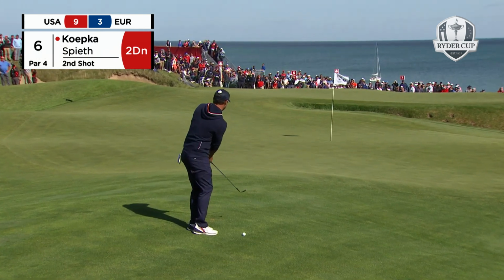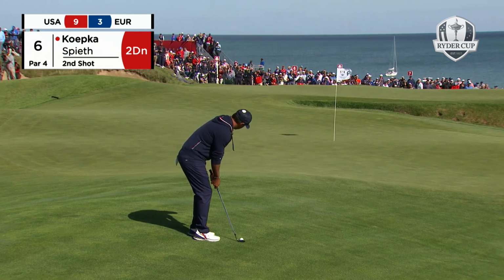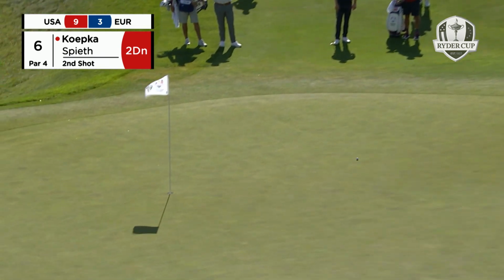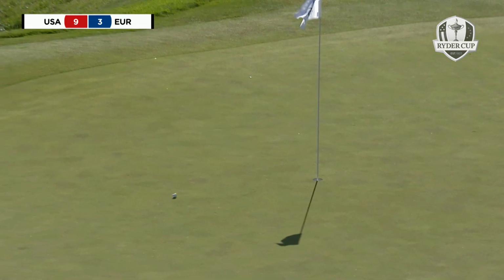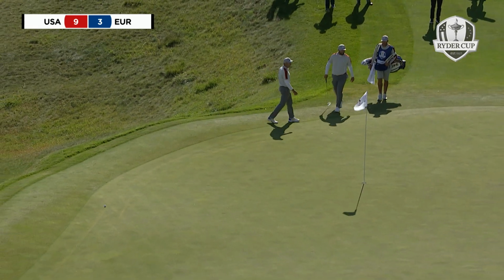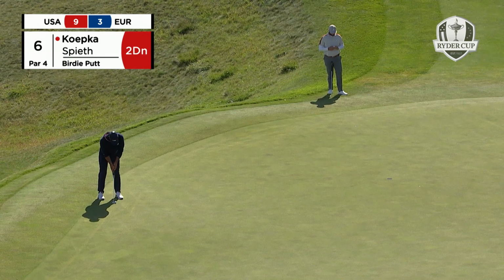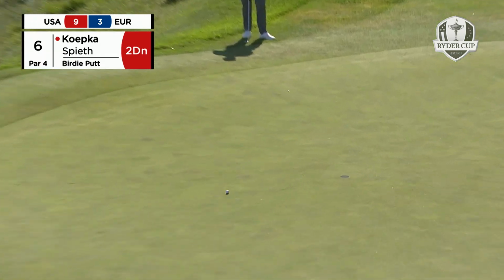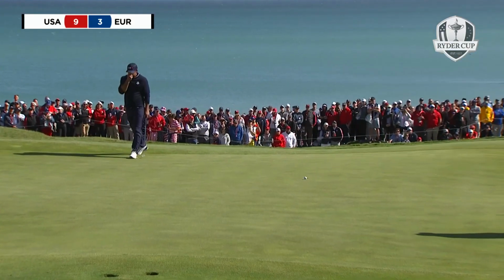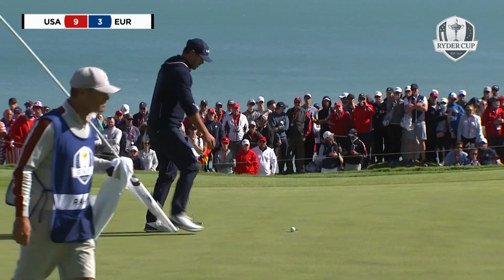This is Koepka. Yeah, and that little rehearsal right there tells me he's going to also go short at the green and let release on. They're looking for this putt to go left. It's almost enough turn. Yeah, went left and then seemed to straighten a little bit, didn't it? Yes.